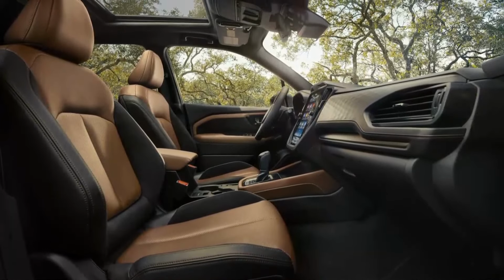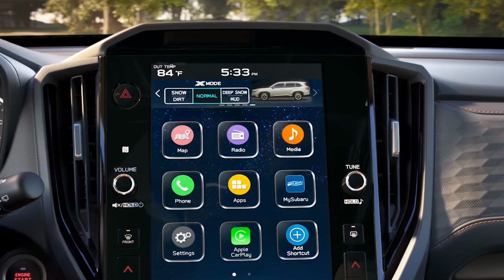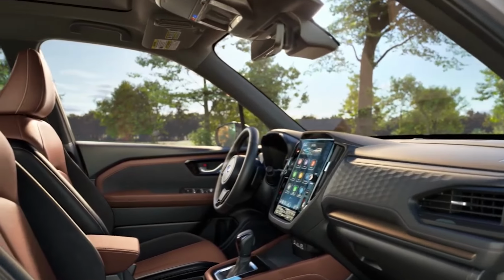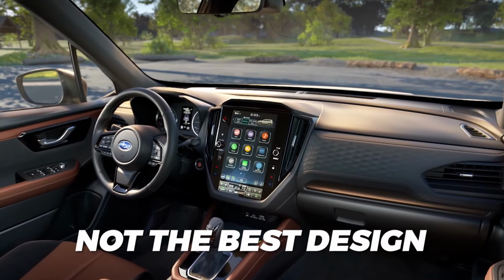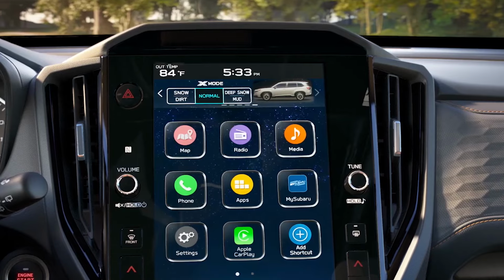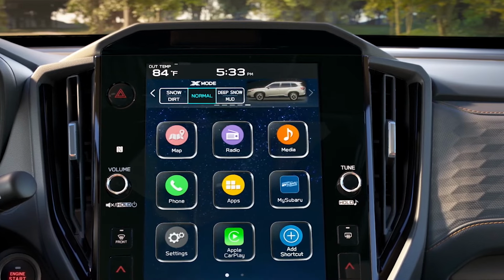Another huge problem with the Subaru Forester is the poor infotainment system that these models pack. This isn't only the case with the Forester, but along the whole spectrum of Subaru vehicles. The infotainment of these models is not particularly good. This is the case because Subaru is not one of the best when it comes to designing such systems. The hardware they use is very slow, the optimization is poor, and also the graphics are pretty outdated for modern standards. This would also be the case with the latest Forester model.